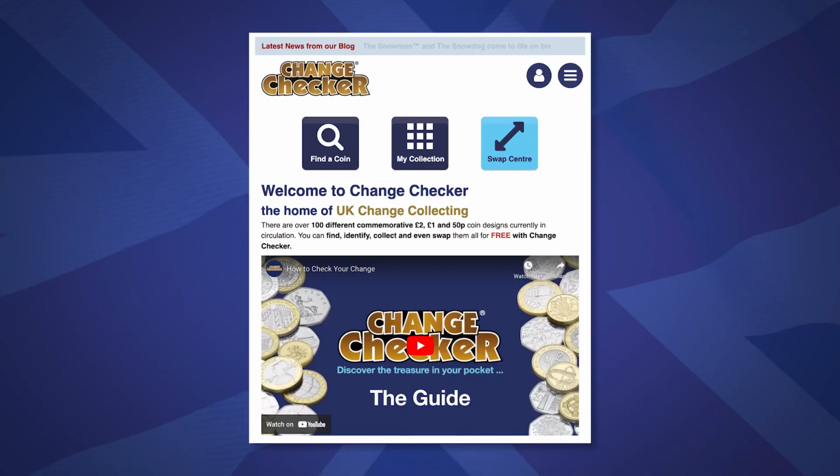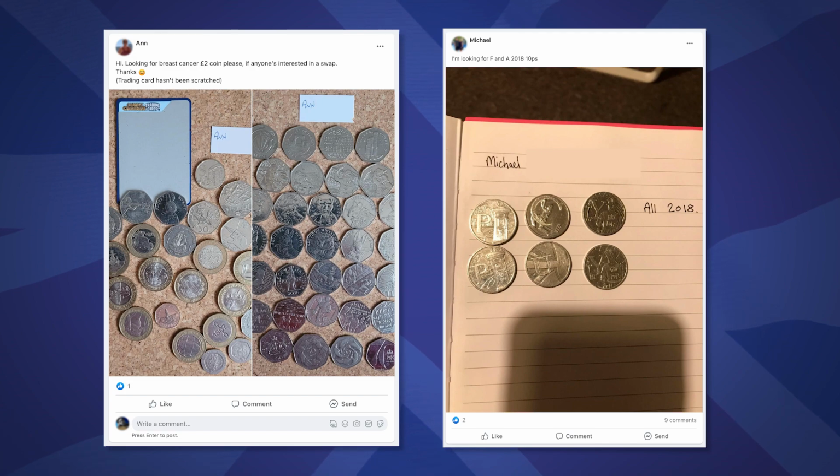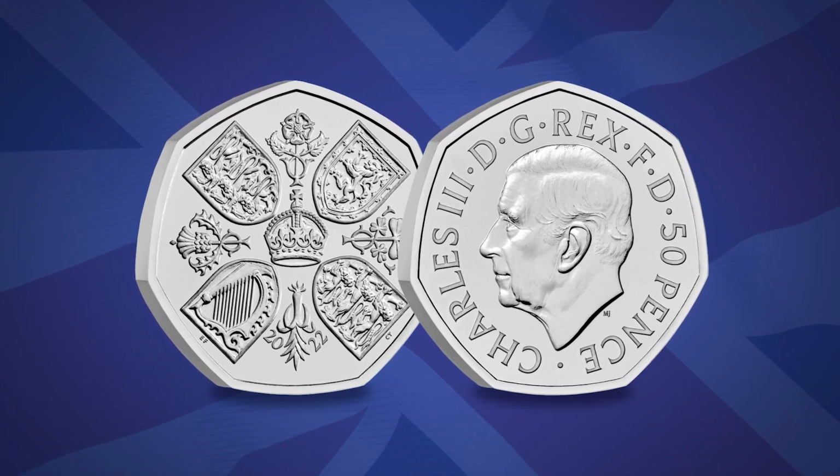If you need to swap coins to get hold of this one, you can use the Change Checker Swap Centre. You can use the Facebook group as well. That's one of the best ways to really help you build up your collection, swapping with other collectors, asking friends, family, everyone to look out for you, and even going to banks and post offices, asking them if they've seen them recently, and if you could get your hands on them that way.